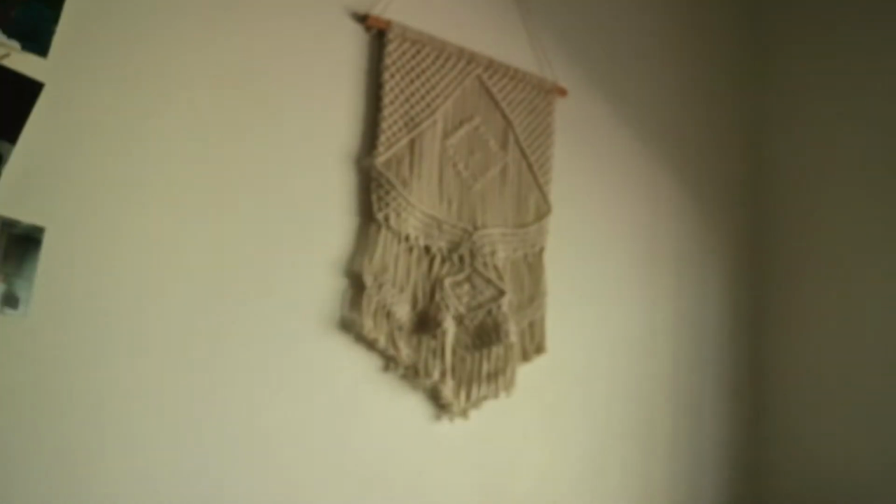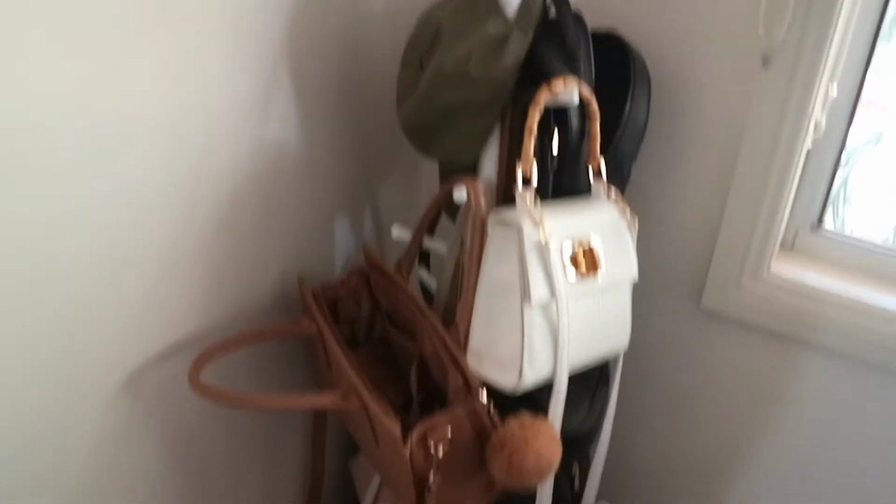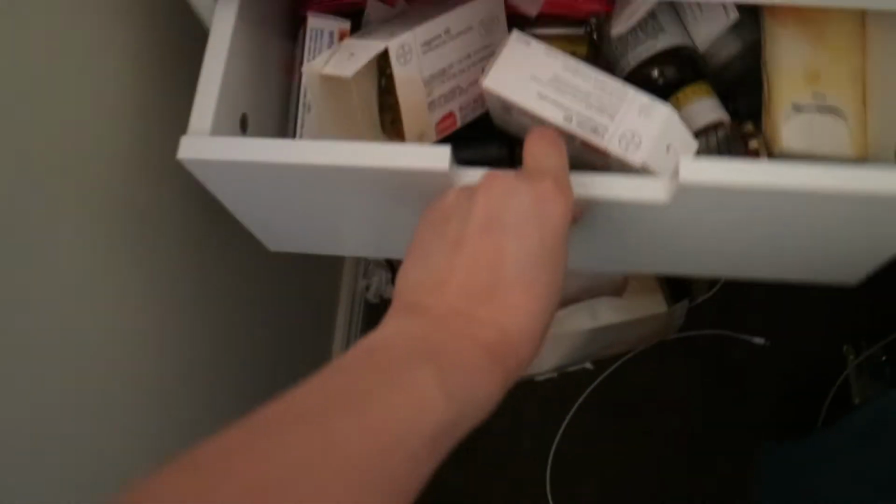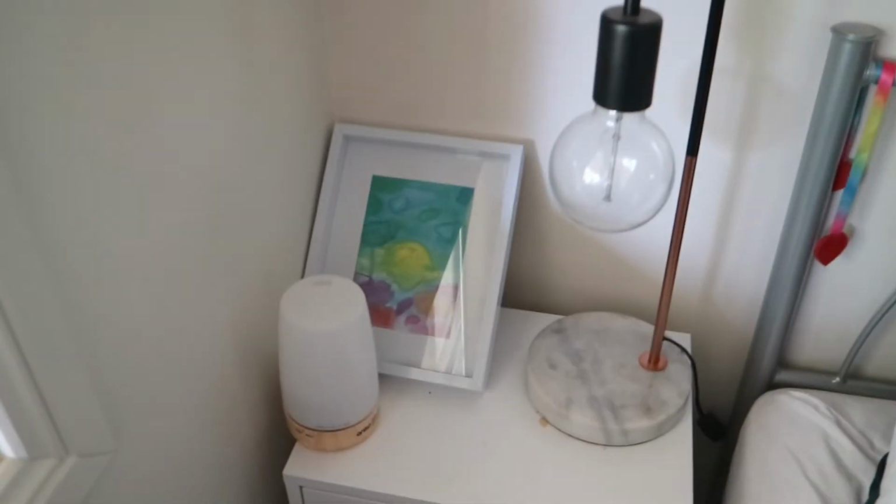Then just some wall decorations, some photos, that thing. And those dream catchers that have been up there for like 5 years and I need to take them down. Then over here in the corner is where I keep all my bags. I like to collect bags. This is my favourite at the moment. Yeah. Then we've got my bedside area, which is a mess. Got my bin, then my drawer, which is medications. And then, yeah, that needs to be cleaned.